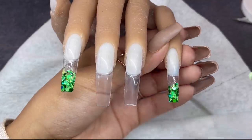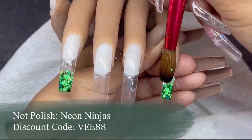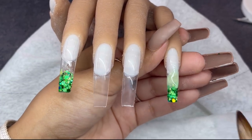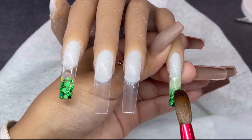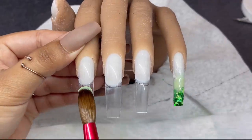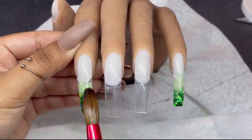Now I am taking Neon Ninjas from Not Polish and applying that right over top of that glitter. I'm going to be doing kind of a three-toned ombre, except this is going to work as my transition color into that glitter. So it makes it a little bit more subtle and it just makes the transition a little bit better. So I'm applying that right above that glitter, kind of blending it into the glitter and then blending it up near the cuticle area.